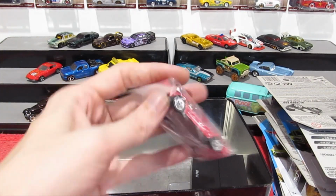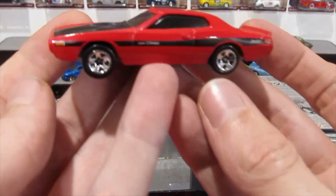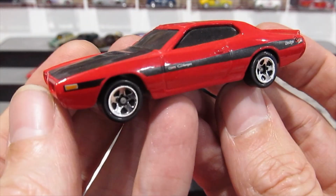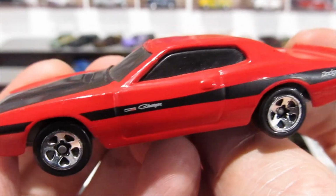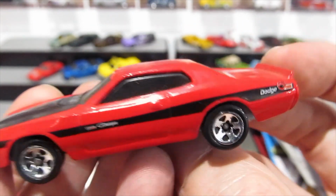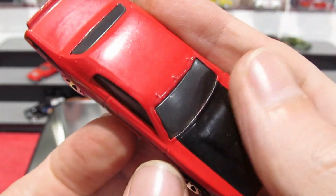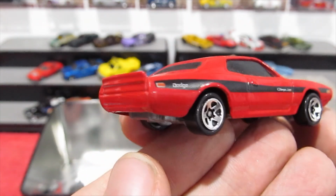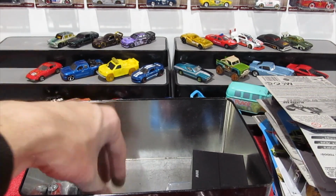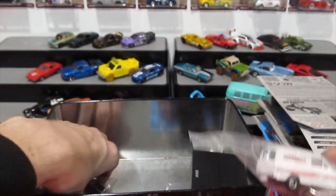What else we got? What else we got? Ah, this one's nice. Here we have another Dodge Charger. This one in red. Charger logo on the side there. This one is in minty condition. Just needs a bit of a clean, and that's it. Really cool. It's always good to find a nice mint condition car when you go out. And then I found a couple of these little cars as well.